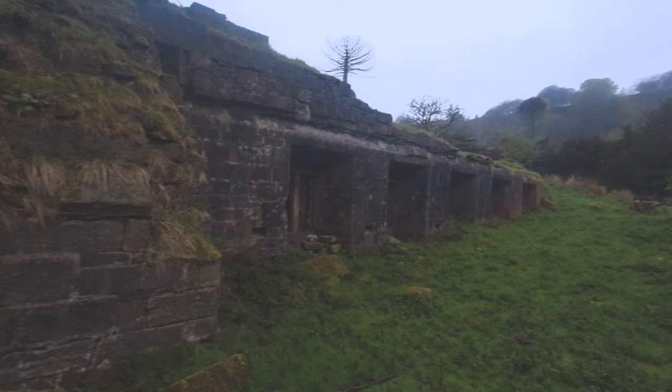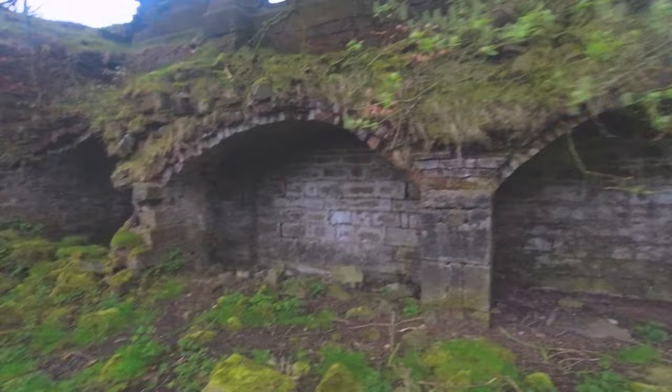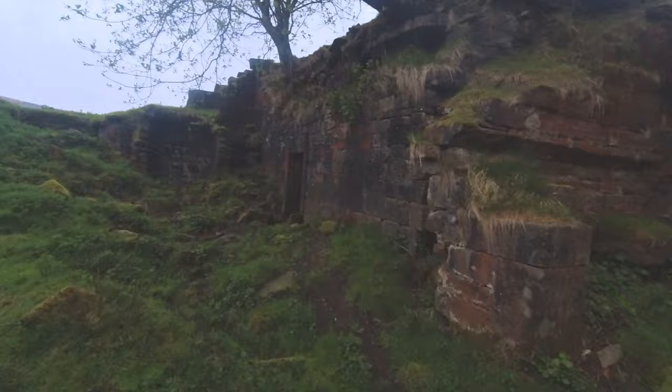I'm guessing that these used to be the kitchens down here. And there's a little room over here that I think might have been the storage room. Oh, it looks creepy in there, doesn't it? Looks like there's loads of bats up there, but it ain't. It's just peeling paint, by the looks of it.